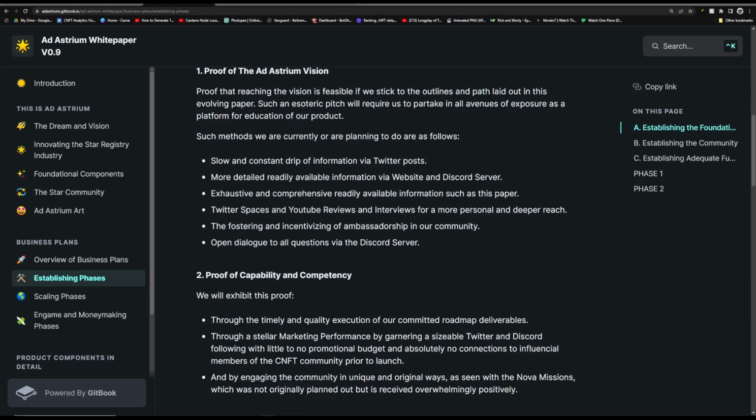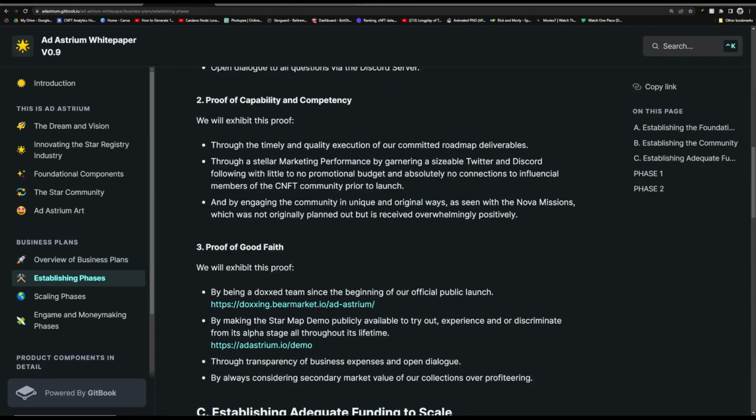They're going to be doing Twitter spaces, YouTube reviews, and interviews for a more personal and deeper reach, the fostering and incentivizing of ambassadors in their community, and open dialogue to all questions inside of their Discord. They also want to prove to everyone that they are competent and capable via completing their roadmap, marketing through Twitter and Discord with a very small budget, and no connections to influential members inside of the CNFT community prior to their launch. However, I will speak to them again about this because I do understand what they're going for, but it's not necessarily a bad thing to have connections to help get their word out.